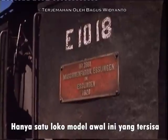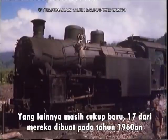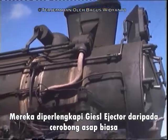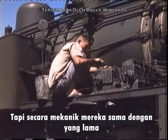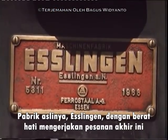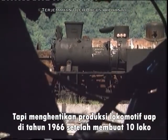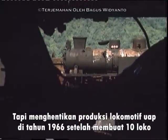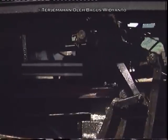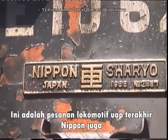Only one of these early engines remained. The rest were actually quite new, 17 of them dating from the 1960s. They had a Giesel ejector in place of a conventional chimney and smarter-looking front ends, but mechanically they were copies of the old ones. The original builders, Esslingen, reluctantly took on this late order, but discontinued steam loco construction in 1966 after only 10 had been built, subcontracting the remainder to Nippon in Japan in 1967. This was Nippon's last steam order too.